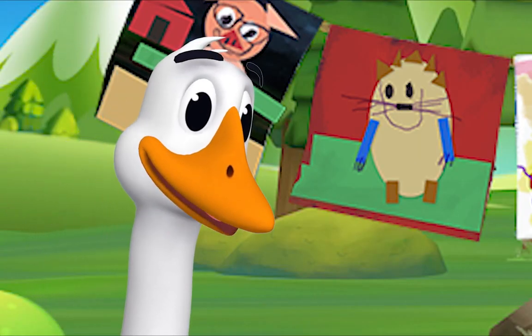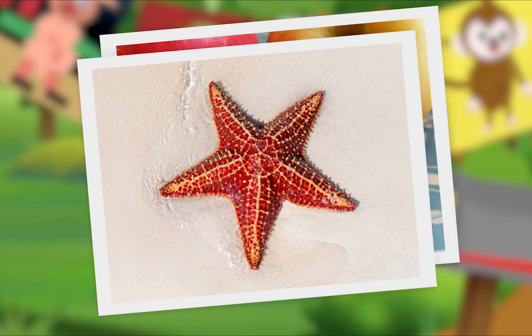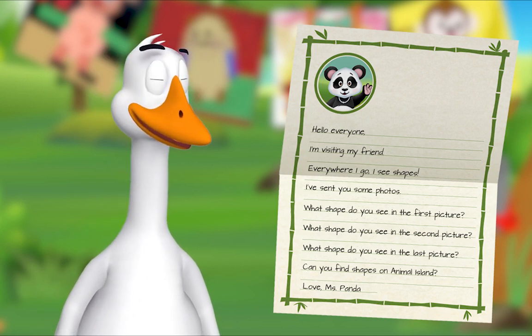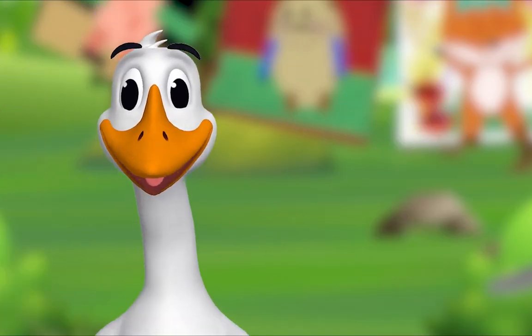Ooh, let's look. What shape do you see in the first picture? Do you see it? Star! Well done! What shape do you see in the second picture? Oh, I think I see it. Star! Fantastic! What shape do you see in the last picture? Star! Yes! Can you find shapes on Animal Island? Love, Ms. Panda.